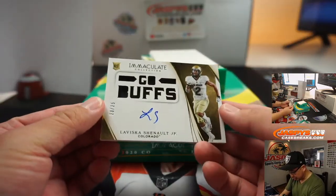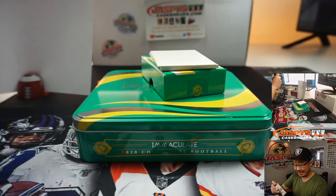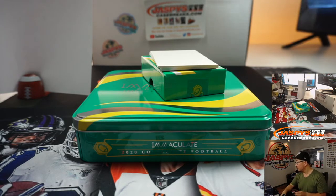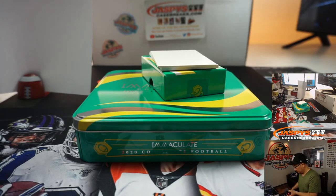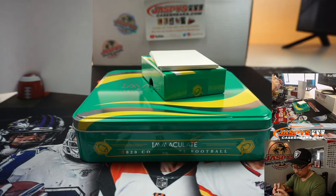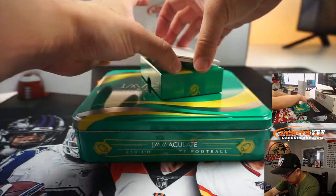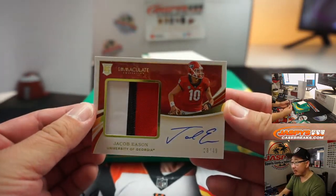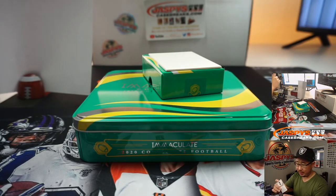We got LaVisca Chenault Jr., 20 out of 25. Go Buffs, it says. Goes to Daniel in the number 0. And the last one is going to be Jacob Eason, 28 out of 49, three-color patch and autograph. I'll go to James Majority.